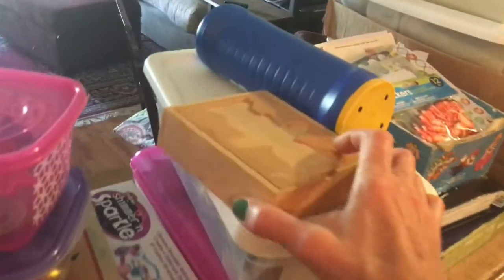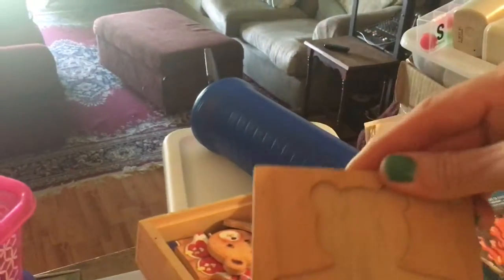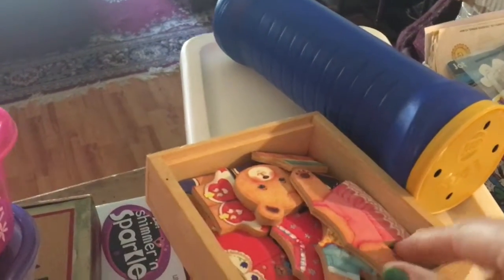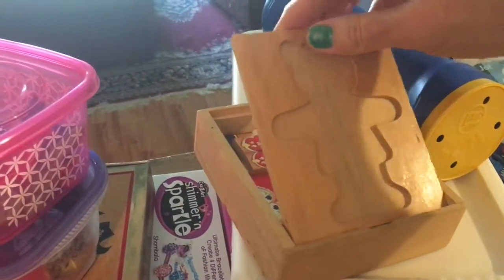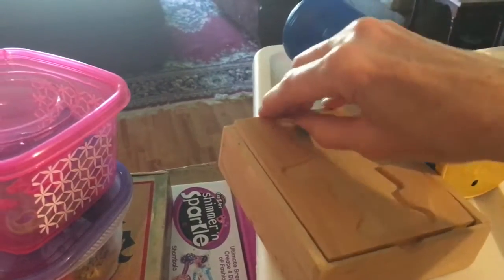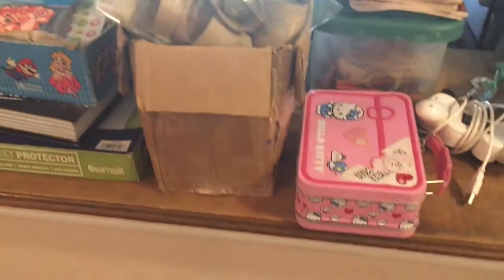Anyway, I found this little puzzle in here that I had kind of forgotten about. It's a little bear, and then it has different little faces and tops and bottoms. Oh my goodness, Rylan would love this, and I forgot it was in there waiting for her. Anyway, lots of stuff to sort through and figure out how I'm going to organize it to be able to pull it out for her to do.